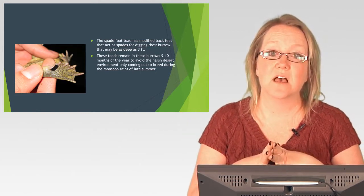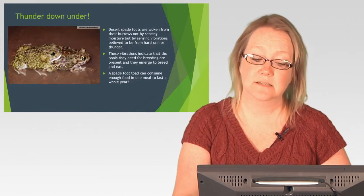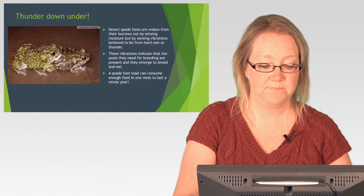Once the rains come in the monsoon season in late summer, they come out to breed and eat and then go back in the dirt.